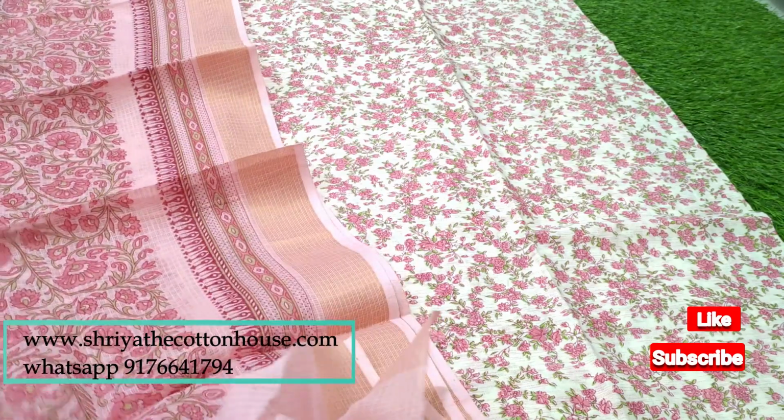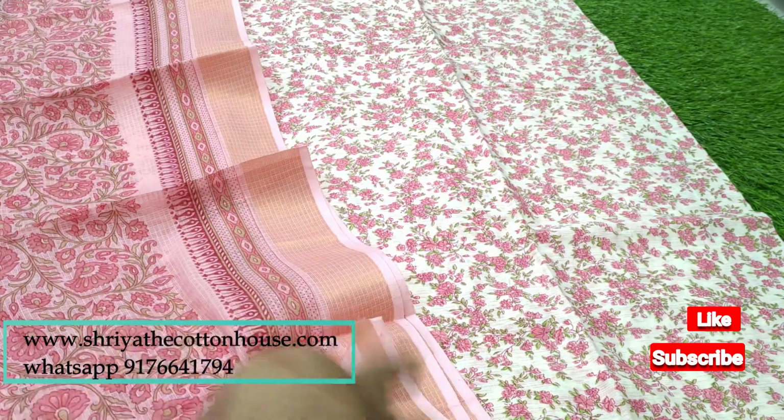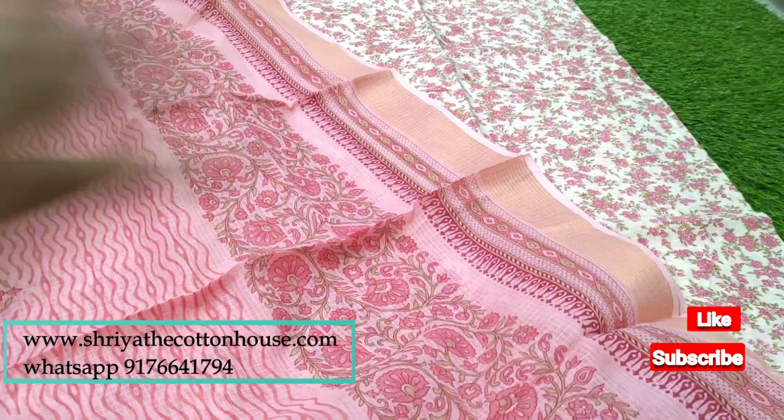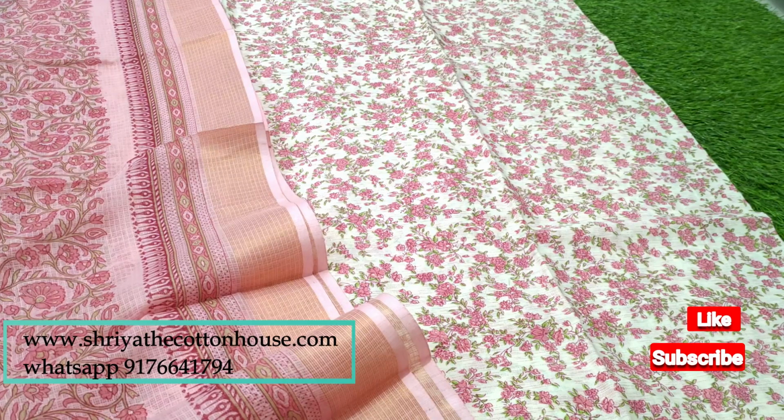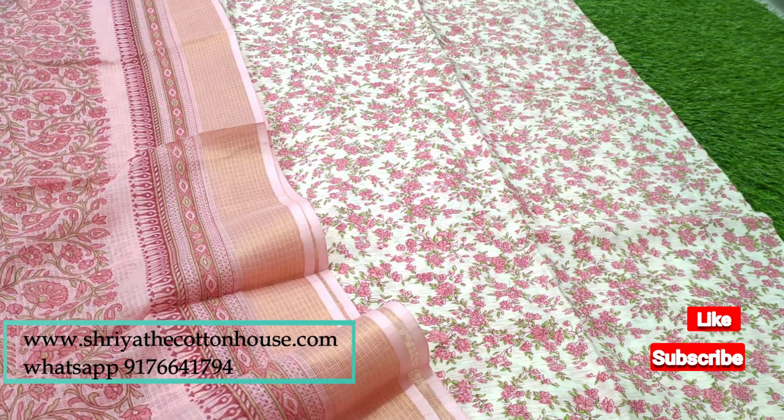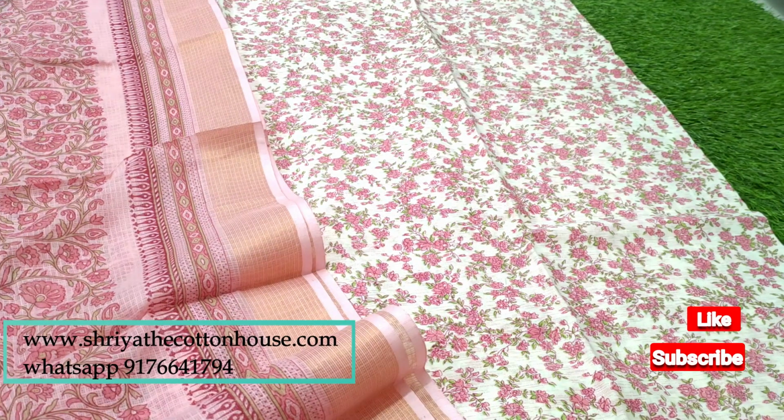This is how the dupatta looks. Completely printed dupatta. I hope you could see the prints as well. We have uploaded the pictures also in our website. So if you want to see the pictures, kindly do check out our website, www.shriyathecottonhouse.com. The price of the set is 1075 with free shipping.